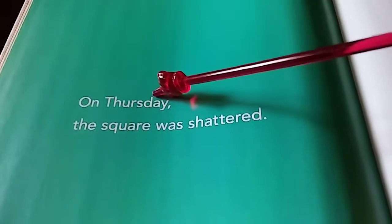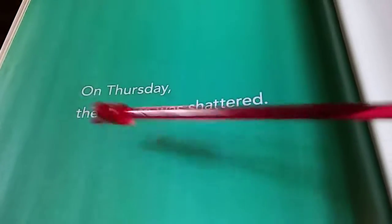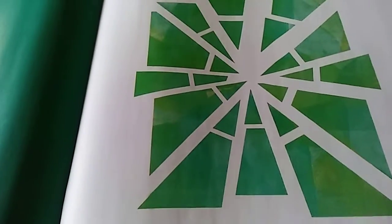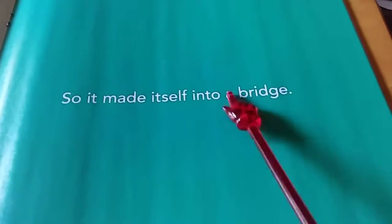On Thursday, because the day before was Wednesday, so on Thursday the square was shattered. Shattered? Into many pieces, like a glass. So it made itself into a bridge.